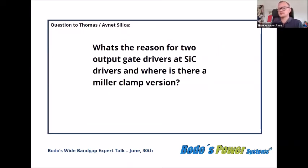There are Miller clamp versions, but they don't have two output gate drivers, so you would have to make your way around with having in the gate path a diode and resistors, so you separate those two from one pin, but they're definitely there. So, thank you, Thomas. That's good to know, and I know from the past, if you go higher in frequency, it's always better to tailor the switching individually for a half bridge, upper or lower pad. It saves you some headaches in the lab.